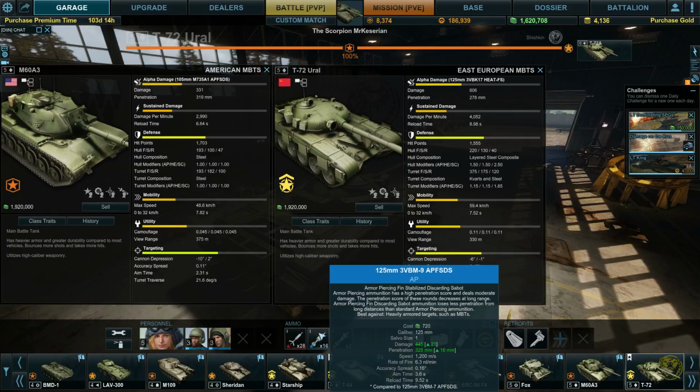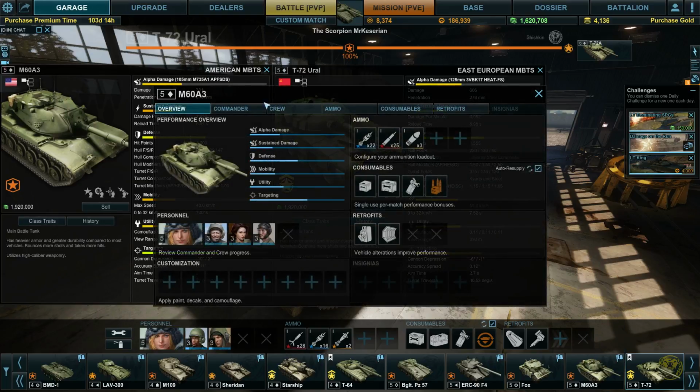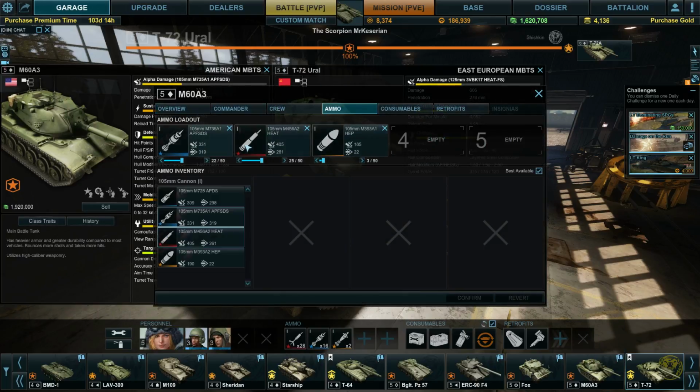Alright, so the APFSDS. You have better pen, 6 more pen, and you have a lot more damage, about 114 more damage, comparing their APFSDS. Damage per minute is much higher on the Ural. Oh, for heaven's sakes. Alright, you know what we're going to do? We're going to fix this quickly, so I can actually compare these things. Service this, please. Ammo. There. We all happy now?